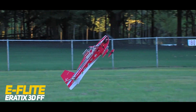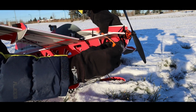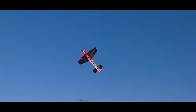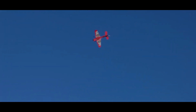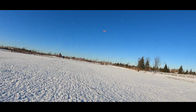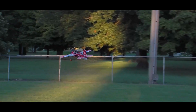4. E-flite Eratix 3DFF. The Hogs Flippin Frenzy is an exciting remote-controlled stunt toy designed for kids and adults alike. This small but mighty toy features a durable and lightweight design, allowing for easy and agile movement both on the ground and in the air. With the push of a button, the Flippin Frenzy can perform a wide range of stunts, including flips, spins, and rolls, which makes it a fun and exciting toy for kids to play with.